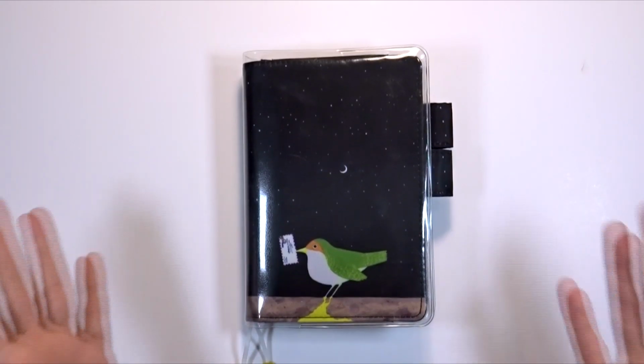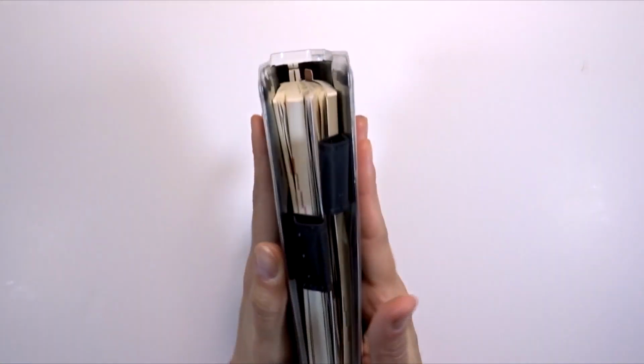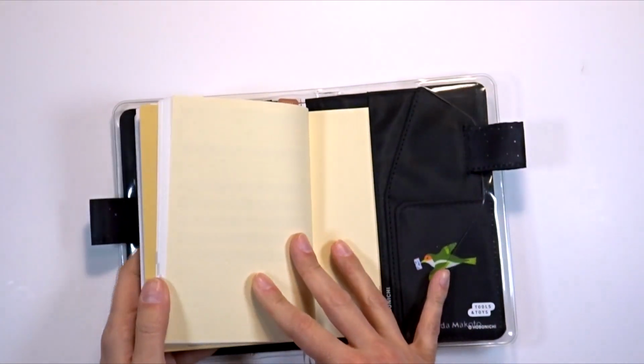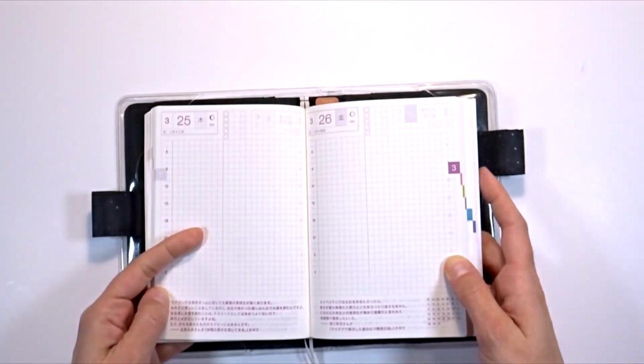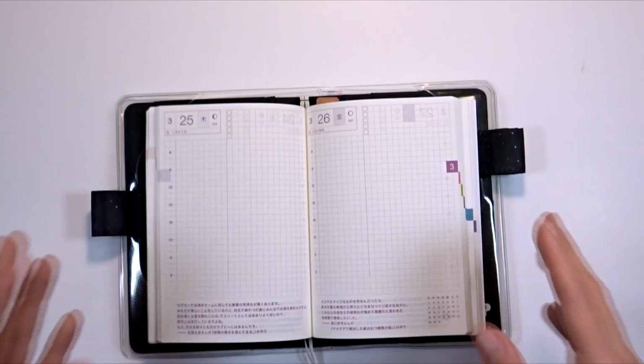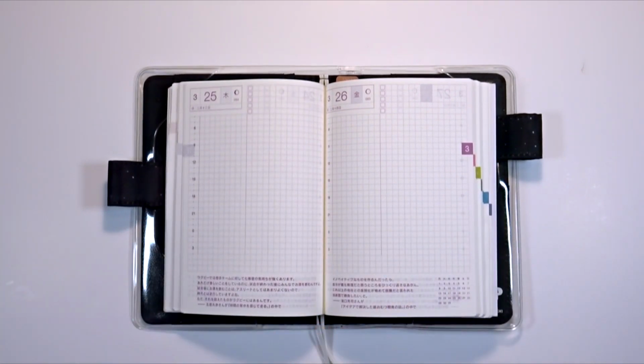And last but not least is my A6 Hobonichi Techo planner. This is the original 12-month planner that goes from January to December. It is the daily planner. Here we go, empty pages already, you can see. Another planner that I have not been able to keep up with. I'm so bad at keeping up with a daily planner or daily journal.